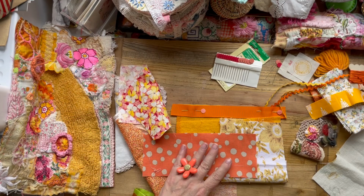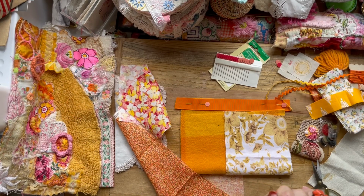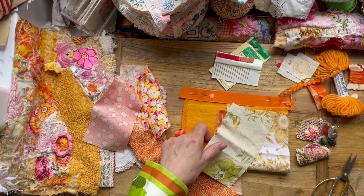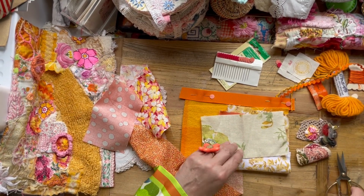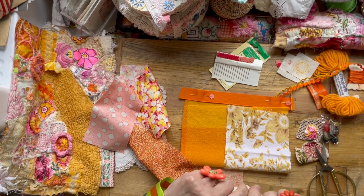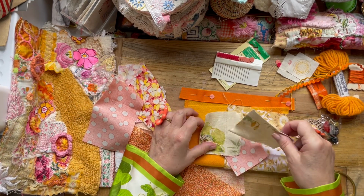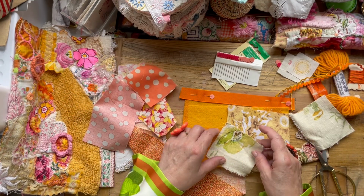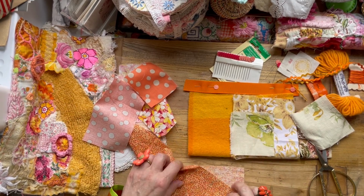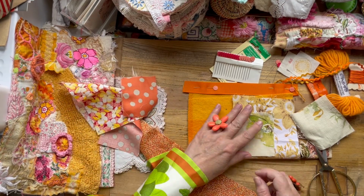I've had such lovely messages back about my tea towel making, and I'm really enjoying that little clutch. So I will be back in a while, not today, to show you where that's ended up already. I couldn't stop. I don't think I've used spots before, so that's going to be pretty bold.